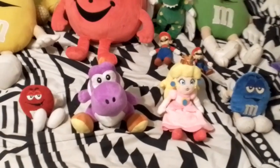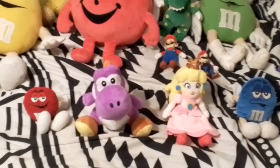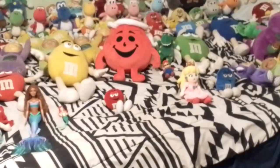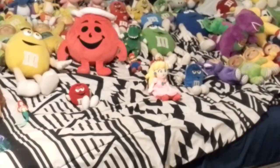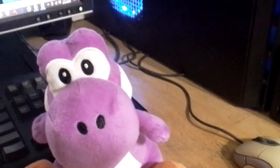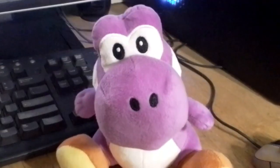And the actual retail price is $779. Purple Yoshi, come on stage. It's a perfect bid! Well, Purple Yoshi, you won the barbecue.